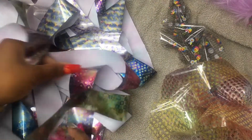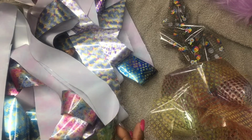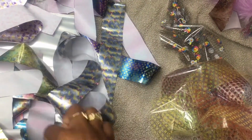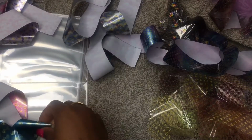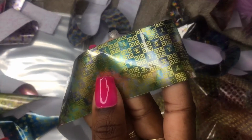So I got Gucci, Gucci. Okay, some of these gonna be hard. Here's my Dior. This is Chanel. I don't think I got too much of Chanel. I got another Chanel there. Okay, this is Louis. Then I got like a Puma. See, this one gonna be hard to separate because they got Louis and Gucci. So we're gonna put that in the mix. Even this one, it got all the different brands mixed.